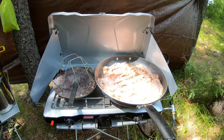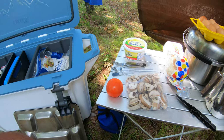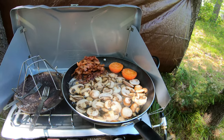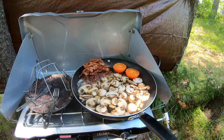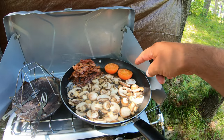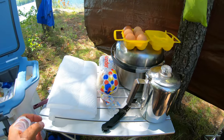Some bacon going here. Got some English muffins, eggs, sliced mushrooms, and fried tomatoes. Something about the smell of bacon. It's like amplified 10 times when you're camping. It smells good when you're at home, but when you're camping, my God. Anyway, got some mushrooms sauteing here. We've got some fried tomatoes. We have bacon. We're gonna have three eggs each, and we got some English muffins.